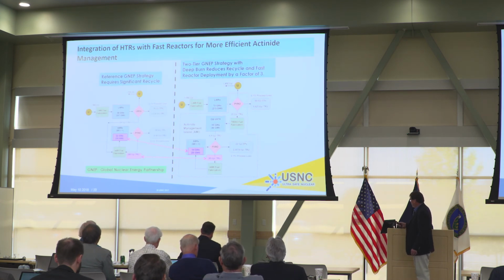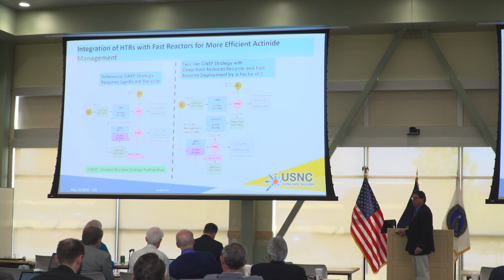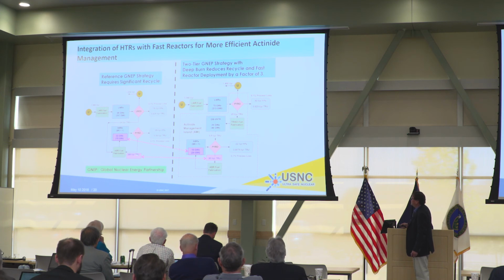Some people here probably remember GNEP, the Global Nuclear Energy Partnership, that was using fast reactors, but operating them as what they call ABRs, advanced burner reactors. So this is a breeding ratio less than 1. This was the reference GNEP strategy normalized to 100 gigawatts electric. It's showing various mass flows for that, including how much transuranic waste is produced.